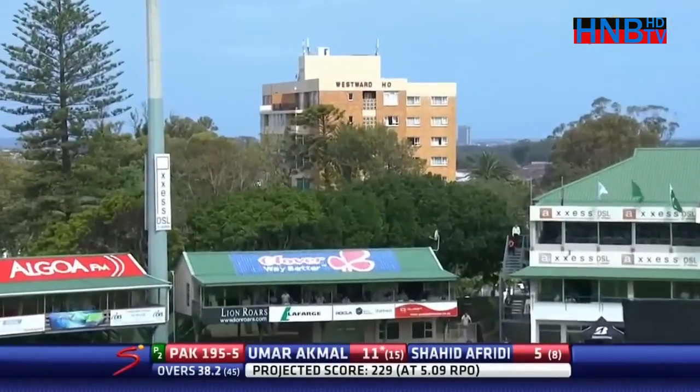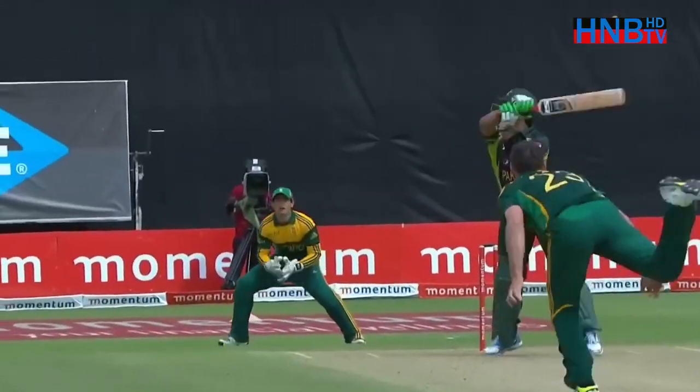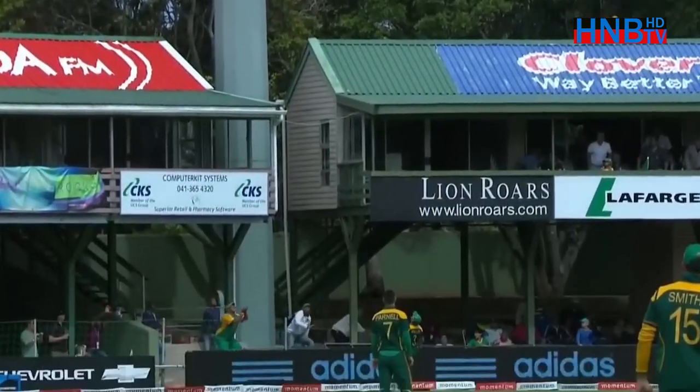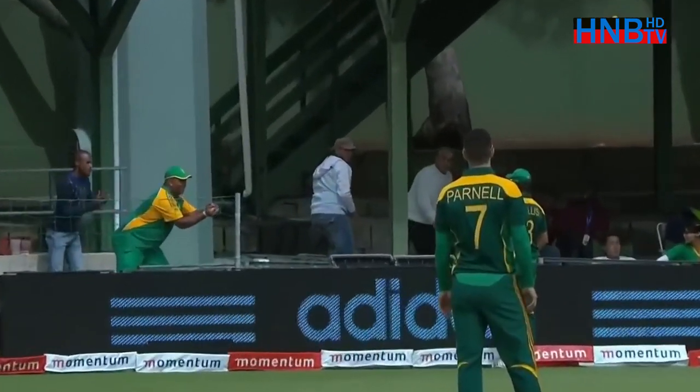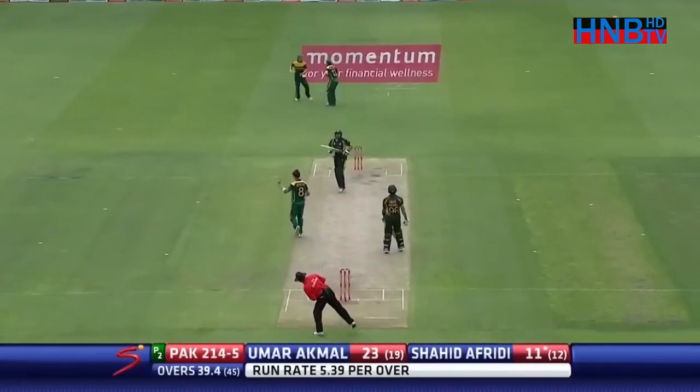Oh, that's up in the air and over. It's gone way over. He tried to go up and over, lash out at it. A thick outside edge, comfortably cleared the third man. Good catch. Out. Well, that's great bowling and great catch. Ball in exactly the right area.